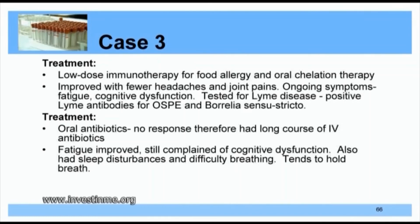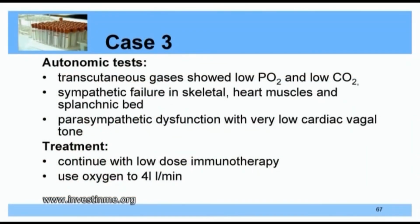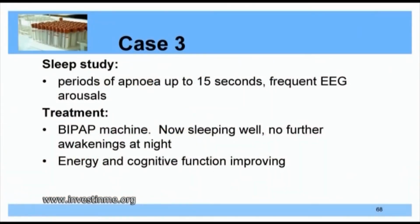She had chelation, but continued having problems. Then we found she had outer surface protein antibodies for Borrelia. She had oral antibiotics, no response, then IV antibiotics. Her fatigue improved. She still had cognitive dysfunction. Then we looked at her transcutaneous gases: low PO2, low CO2, and low cardiac vagal tone. So we started to use oxygen, 4 litres per minute. And she is now able to run her household, but I still think she's got a way to go.